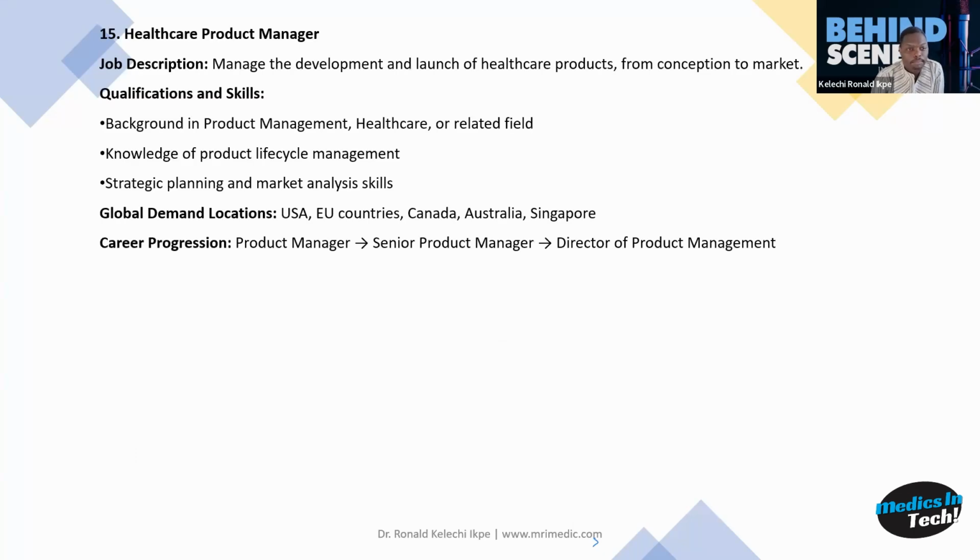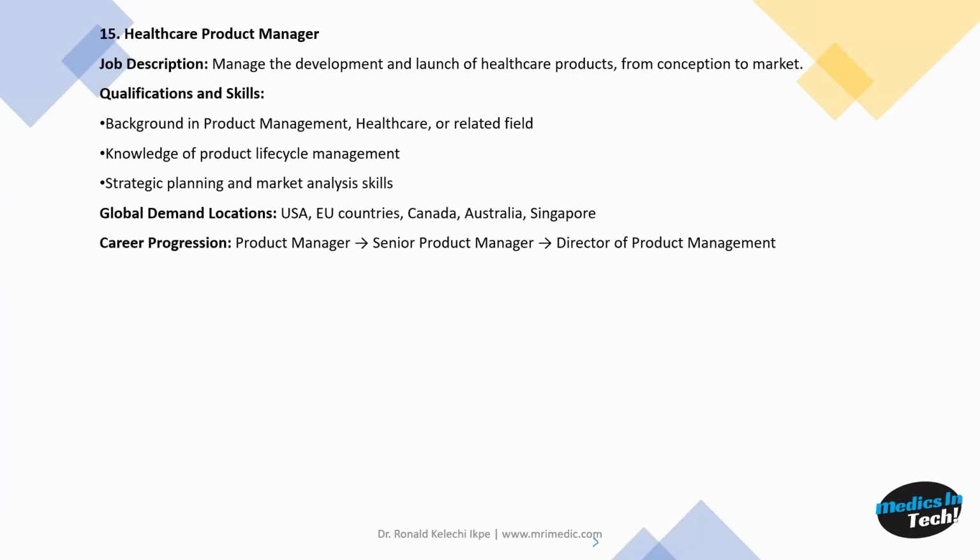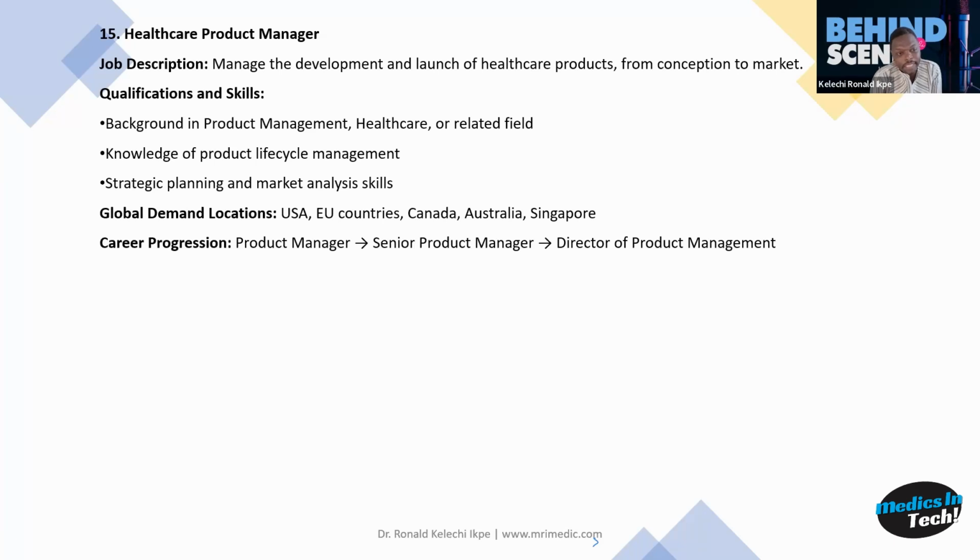Then you talk about product manager. Product managers manage development and launch of healthcare products. They see the products from conception up to market, even beyond after it gets into the market. For every single product or service you see out there, there's a product manager working behind the scenes to make that possible. They work very closely with the project manager. Sometimes people confuse product manager and project manager, but they are not the same thing. They are two different roles.